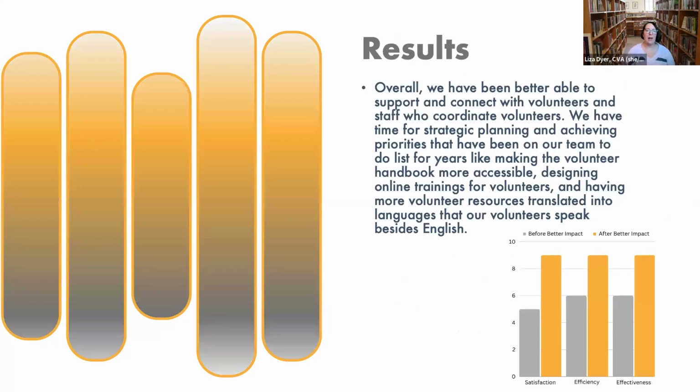Over the last 2 years that we've been using Volunteer Impact, we have been better able to support and connect with volunteers and the staff who coordinate volunteers. This has really become an essential tool in our toolbox for engaging volunteers and engaging community members in the work that we're doing.